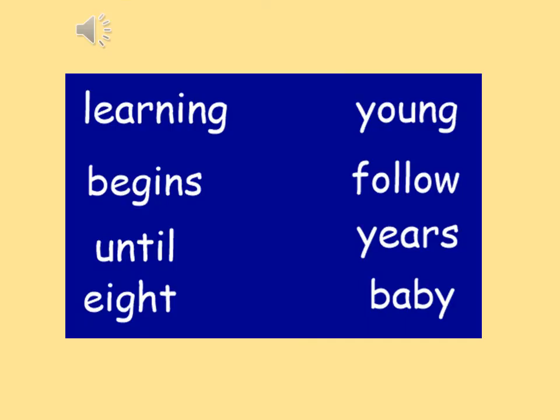If you haven't already, we'd like you to open up your reading book 5. And we'd like you to turn to page 42 in your reading book. On page 42, we're going to look at your vocabulary words underneath the number 22. And let's practice reading those words together. Are you ready? Let's read them together.